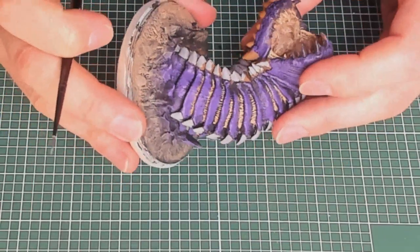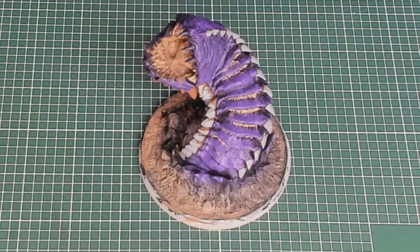Okay, so that's all of them. I still need to get the spikes along that side sorted out.